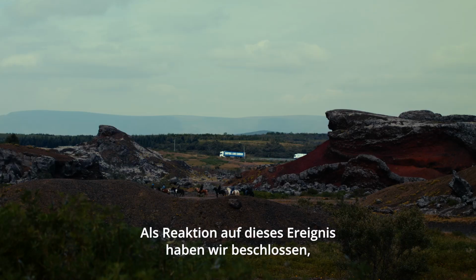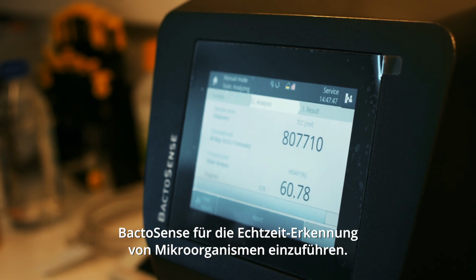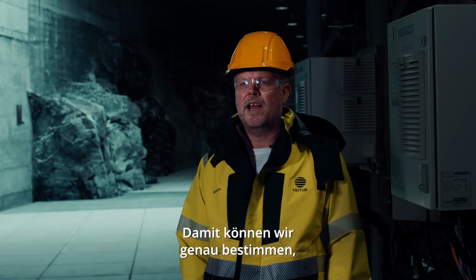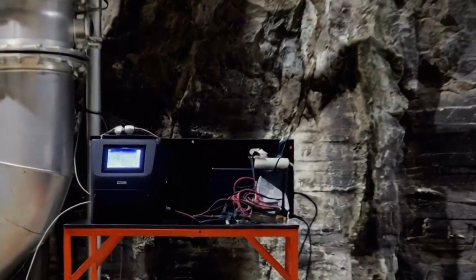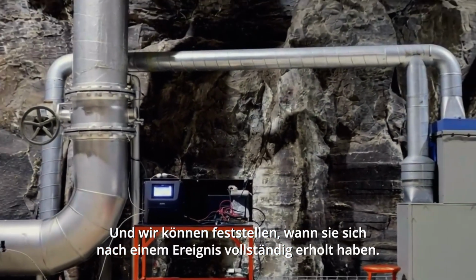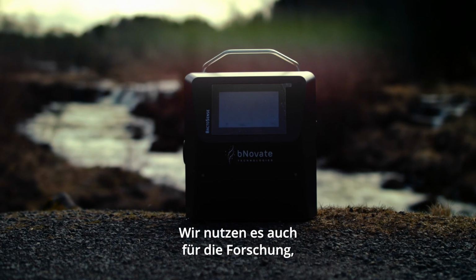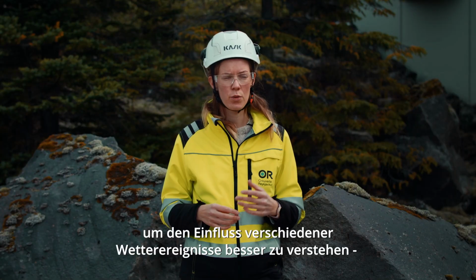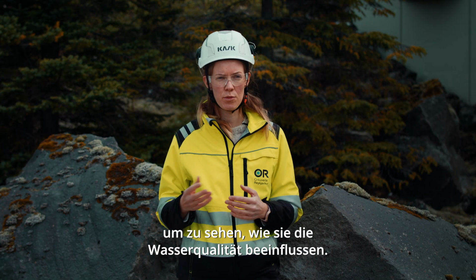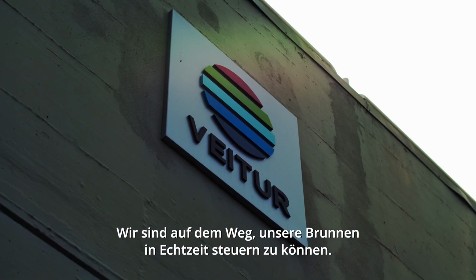As a response to this event, we decided to implement BactoSense for real-time microbial detection. By using that, we can actually decide when to use the wells and when not. And we can also know when they have fully recovered after an event. That's very important information for us. We're using it for research to understand better the impact of different weather events, to see how they impact the water quality. We are on the way to being able to steer the wells in real time.